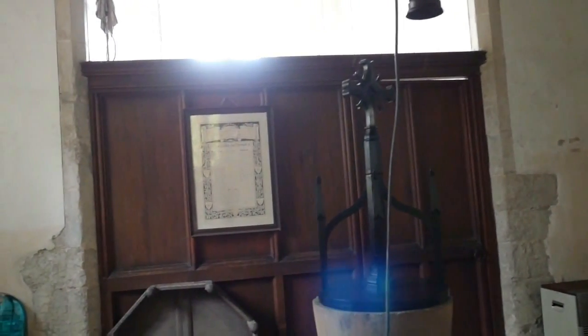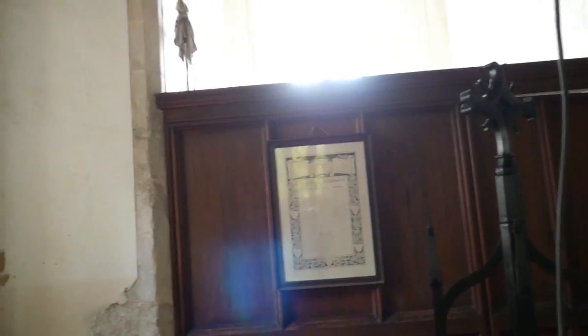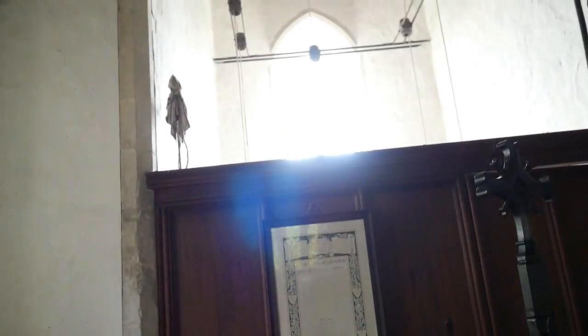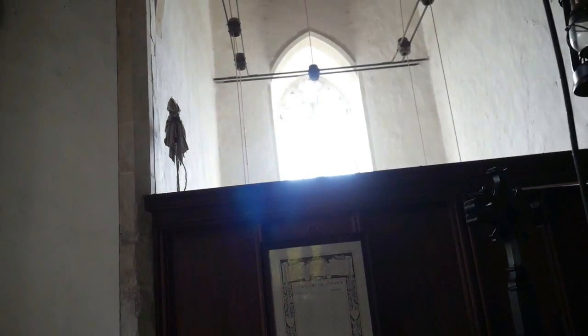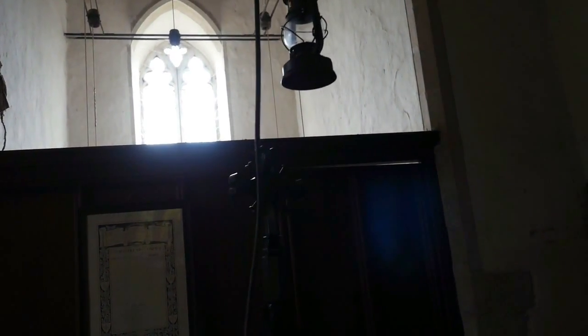It's about 3 steps down from the outside. Anyway, this is the tower, the bottom of the tower here, and there is a window in the tower. And there's the bell pulls. Got a lovely lantern here, look. It's really old-fashioned, but that's really good. Fantastic character.